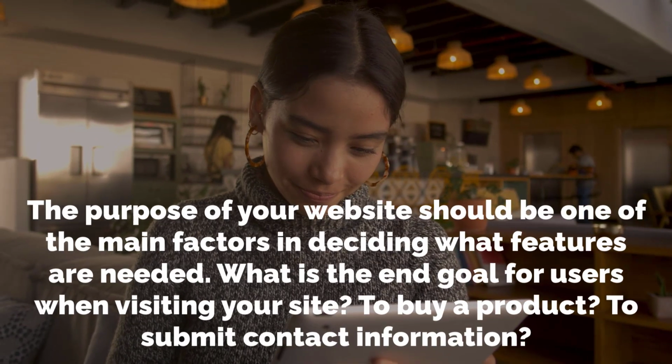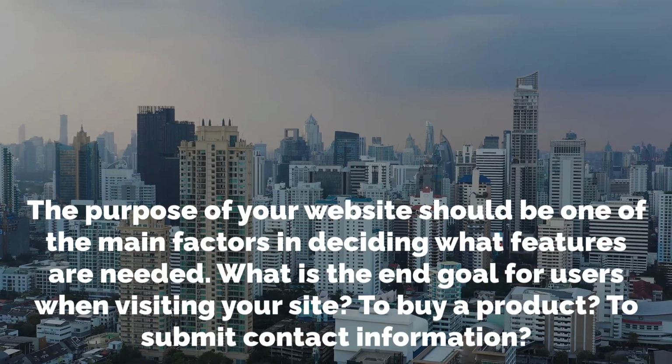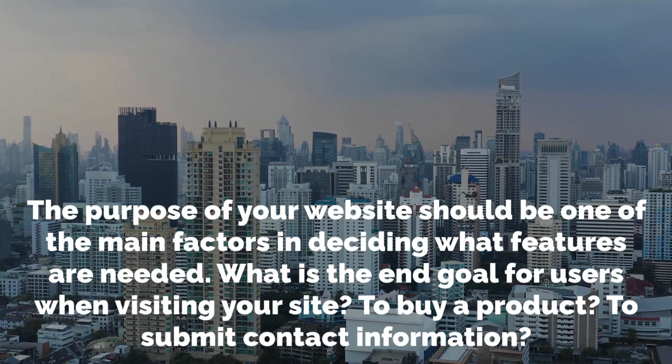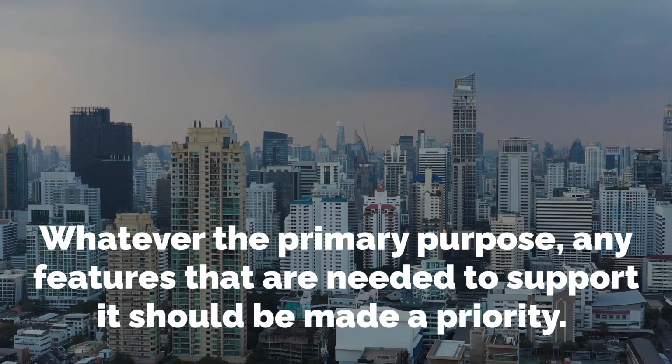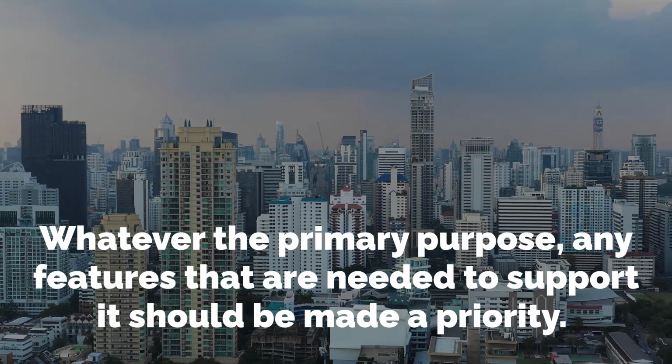The purpose of your website should be one of the main factors in deciding what features are needed. What is the end goal for users when visiting your site? To buy a product? To submit contact information? Whatever the primary purpose, any features that are needed to support it should be made a priority.